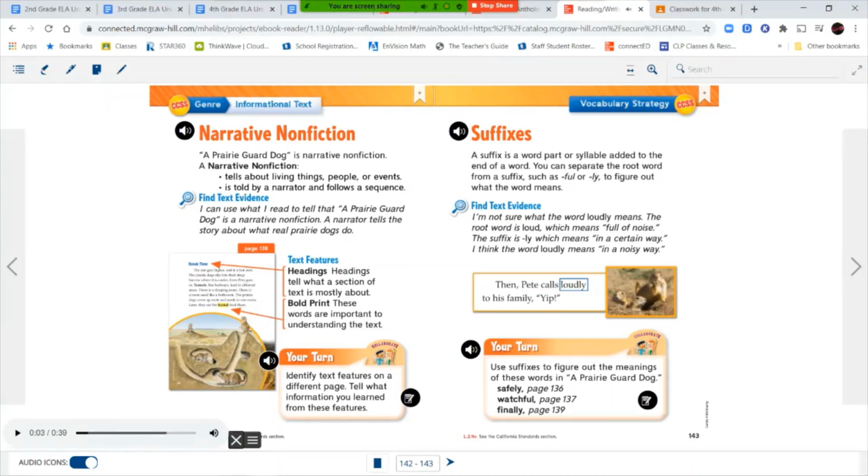Suffixes. A suffix is a word part or syllable added to the end of a word. You can separate the root word from a suffix, such as -ful or -ly, to figure out what the word means. Find text evidence. I'm not sure what the word loudly means. The root word is loud, which means full of noise. The suffix is -ly, which means in a certain way. I think the word loudly means in a noisy way. Then Pete calls loudly to his family. Yip! Your turn. Use suffixes to figure out the meanings of these words in A Prairie Guard Dog. Safely, page 136. Watchful, page 137. Finally, page 139.